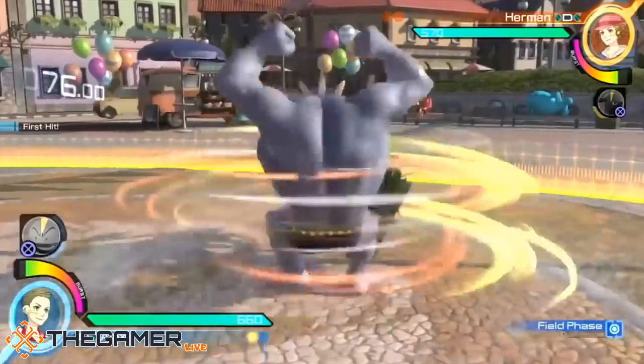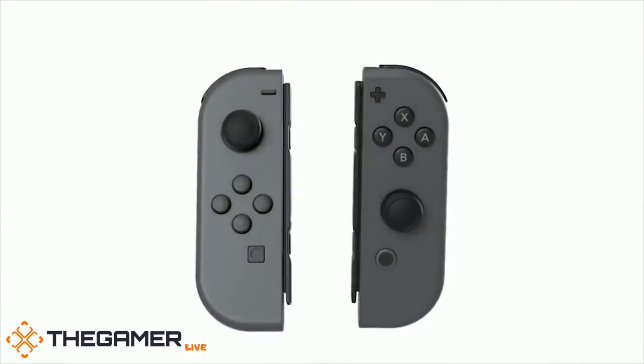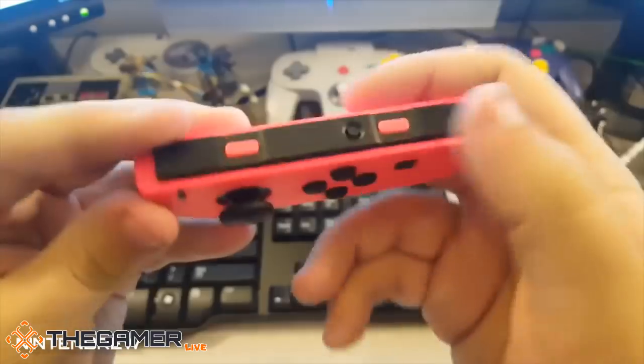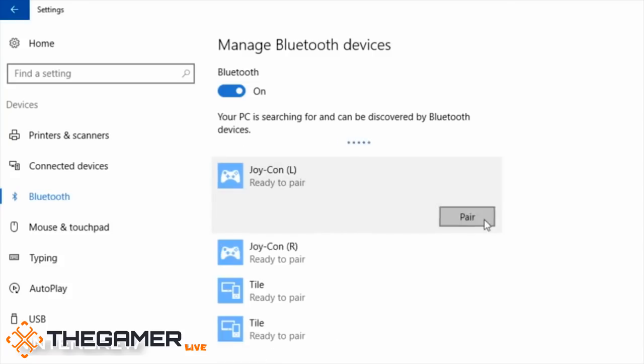But suppose you've breezed through all your Switch games or you just want to play the hot new game on your phone or computer. Thanks to the Joy-Con's Bluetooth capabilities, you don't need to put down your Switch controller to do it. All you need to do is tell your PC, Mac, or Android phone to search for a Bluetooth peripheral. Then press the sync button on your Joy-Cons to have it look for new connections. Once the two devices find one another, you're good to go.